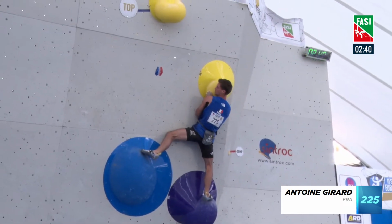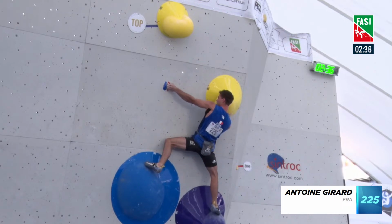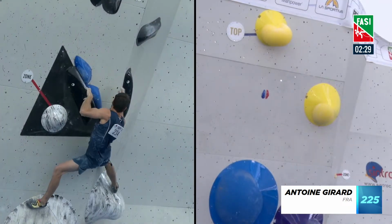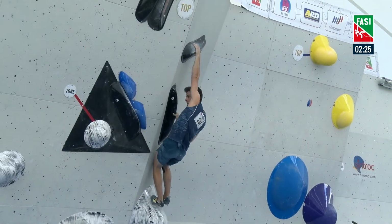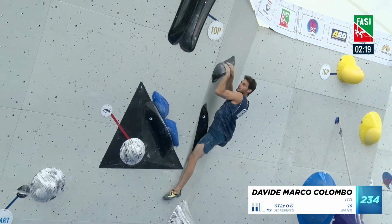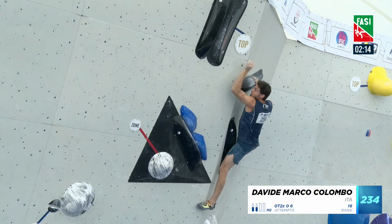Davide Colombo spanning from the zone to this black volume that's blocked by the 2 blue pill holds. Yeah, really stable through that middle section, bridging out between the 2 camouflage volumes, and putting in an early heel. Yeah, this is very different, riding his body rightwards, and he needs to move left.